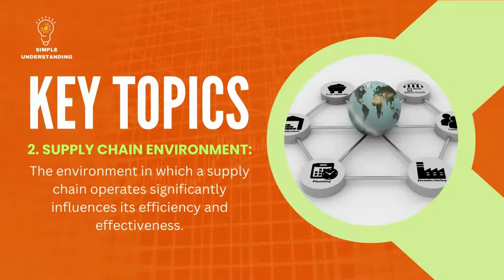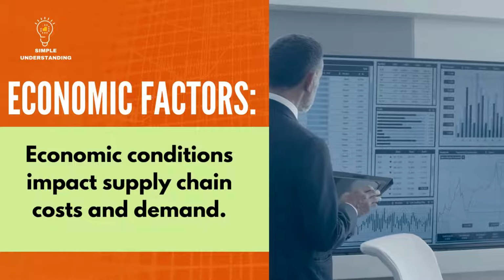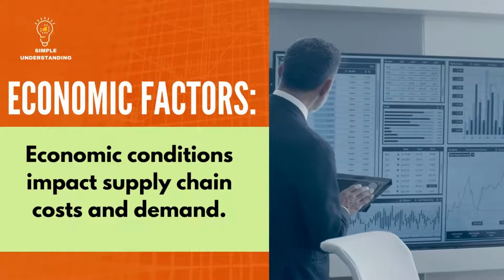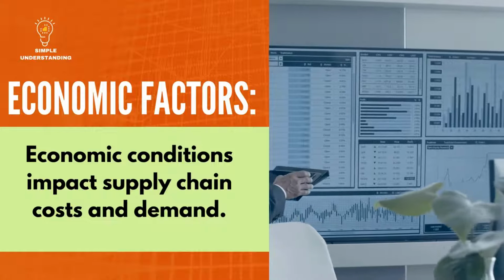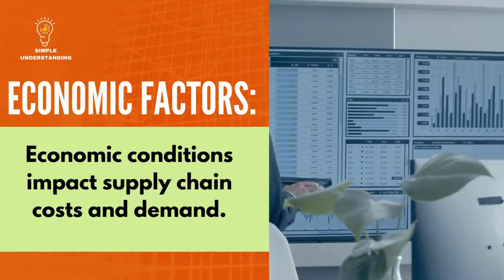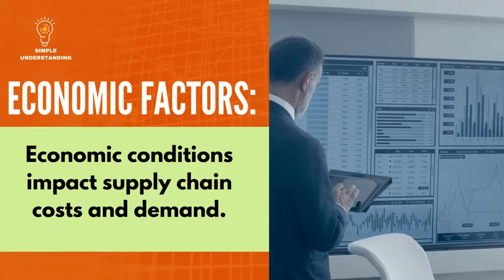2. Supply chain environment. The environment in which a supply chain operates significantly influences its efficiency and effectiveness. A. Economic factors. Role: Economic conditions impact supply chain costs and demand. Example: During an economic downturn, reduced consumer spending can lead to lower demand for non-essential goods.